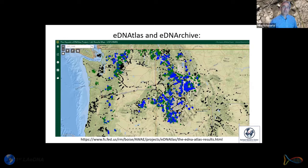What this shows are all of our samples that we collected. And you can download any of this information in the eDNA atlas, which is the information itself. It's on an ArcGIS framework. The eDNA archive has every one of those filters that we collected our sample in. So if another species issue comes up, if there's a stream where all of a sudden there's a new invasive species nearby, we can look at any of the samples and go back and reanalyze. So we think this is going to be a nice archive for future use.